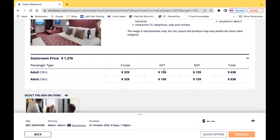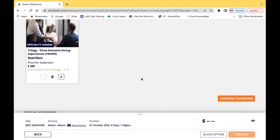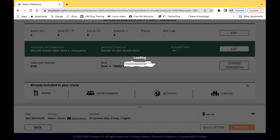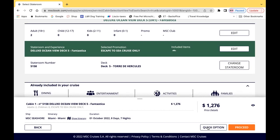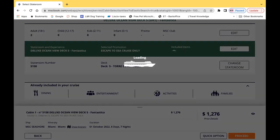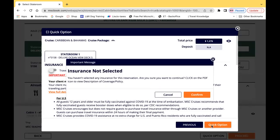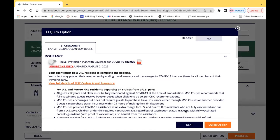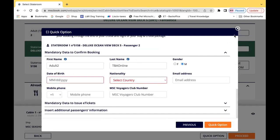And this right here is what you're going to be paying. Okay, the 309. And then you read through it, you would confirm. The main thing that makes this one different is, now I've got my price and it goes quick option. So you're only going to put in, I don't want insurance. Confirm. And then I just have to do this first half for when I'm actually booking. I don't know if it'll let me show you what comes next.